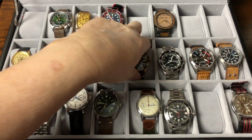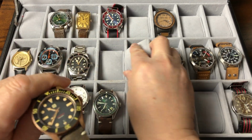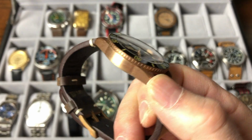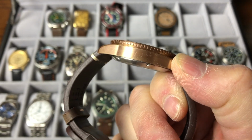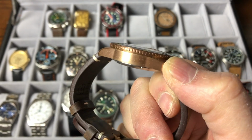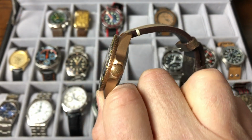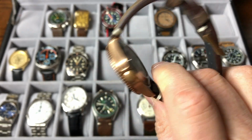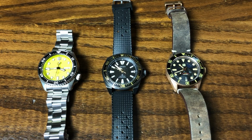A third watch I want to bring is my bronze Ergon Maelstrom. This watch was produced in partnership with Zelos, a microbrand who produces many fine watches which offer great value for the money. This is my only bronze watch. I have yet to notice any patina starting to form. So I'm going to bring it along and see if the sea air has any impact on the finish. Well, I have the three watches I want to take along on this trip.